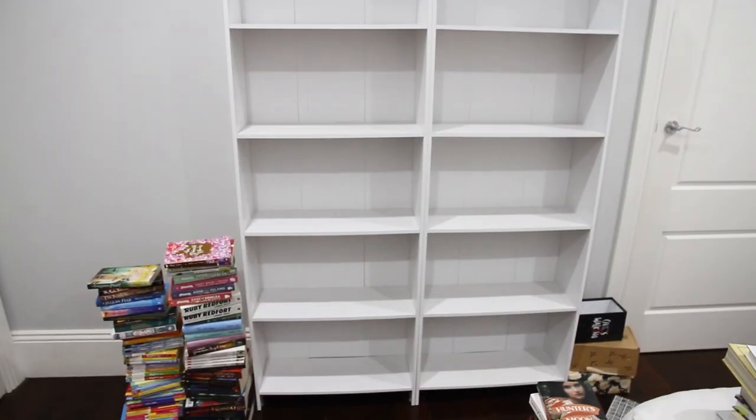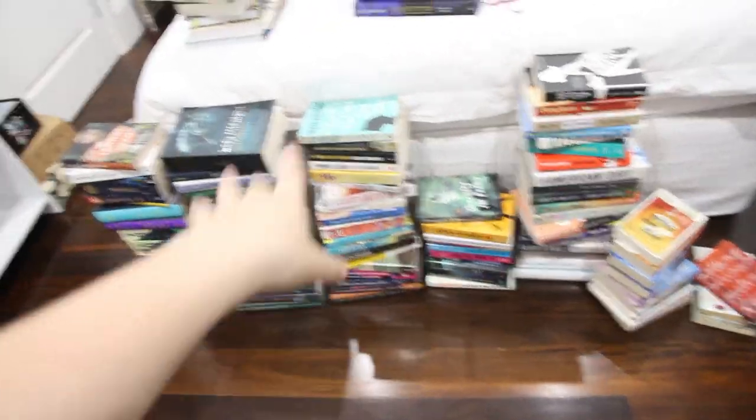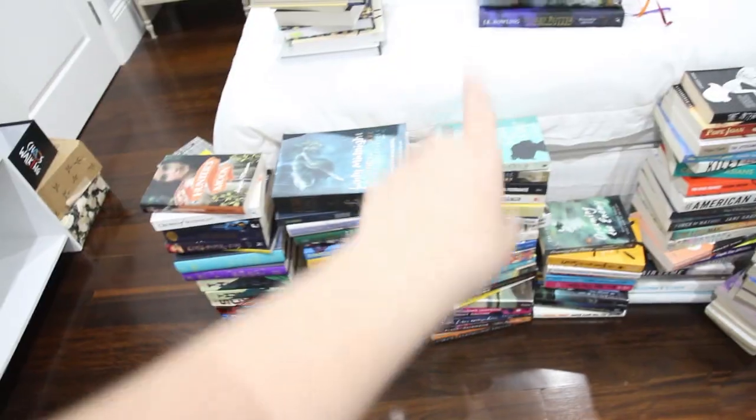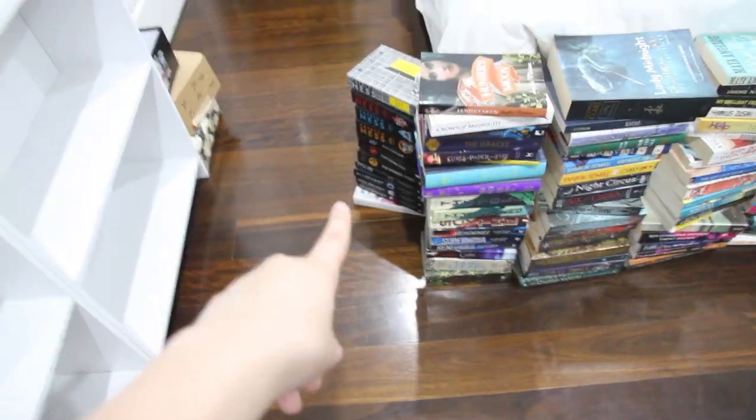The shelves are now completely empty and I've just piled up all of my books based off genre. So I've got adult fiction, a few of those are my mum's, YA contemporary, more adult fiction, historical fiction mostly, YA fantasy, dystopian, like display books, and then we have non-fiction and classics and my middle grade and children's books. Let's go.